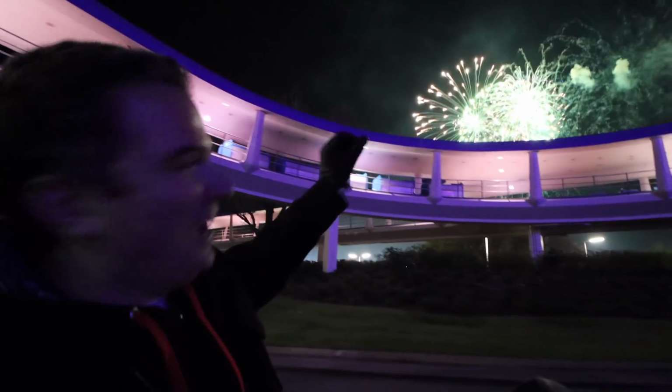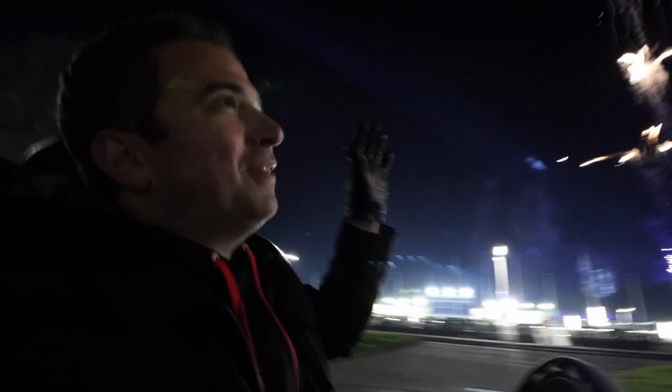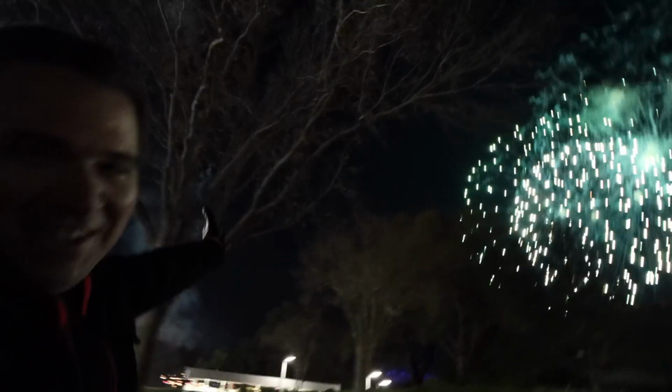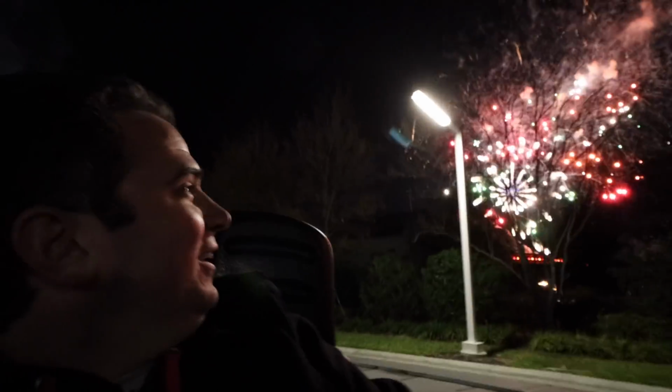Wow, oh my gosh, wow! It's like being right under the fireworks. Get them right over here. They're right above me. Look at this, look at this. Wow, oh my gosh. Wow, if you can time it just right, seeing the fireworks from the Tomorrowland Speedway is something I can definitely recommend. Oh my gosh, you can hear it right now.